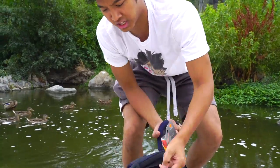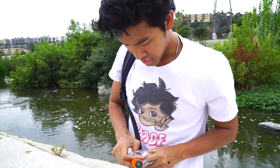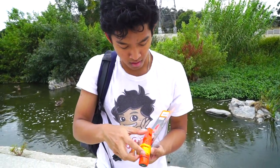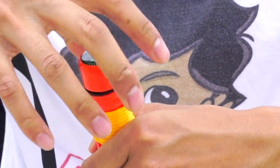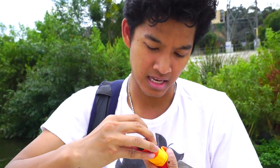All right, the first thing I have is this. What is this? Let's check this thing out. Okay, the first thing I have is this 5-in-1 survival tool. It is a compass and a whistle. Ooh, but there's also other things in here. There's a signaling mirror inside of this. What? I'm over here. Guys, I'm doing it, but there's not enough sun to actually signal here. I guess I'm trying to do it. All right, let's test this bad boy out.